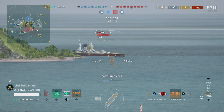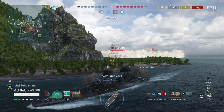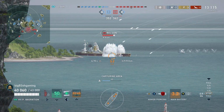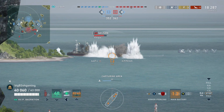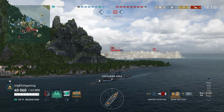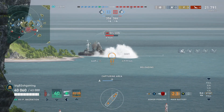This Nelson pokes his nose around the corner a little too far, and I do switch to AP, and well, you can just see that the Pyotr is definitely able to chunk battleships for a lot of HP if they are giving any sort of broadside.